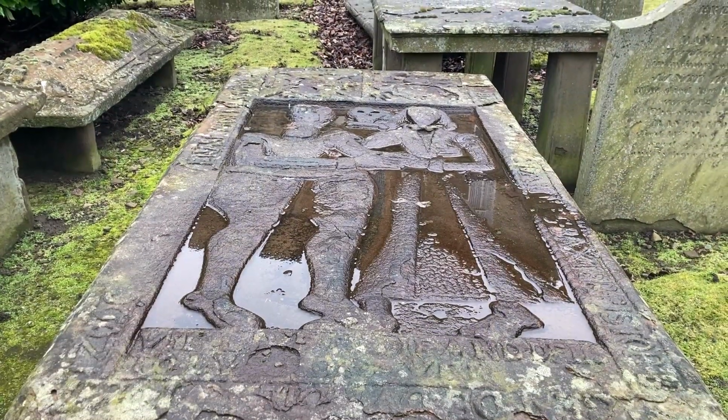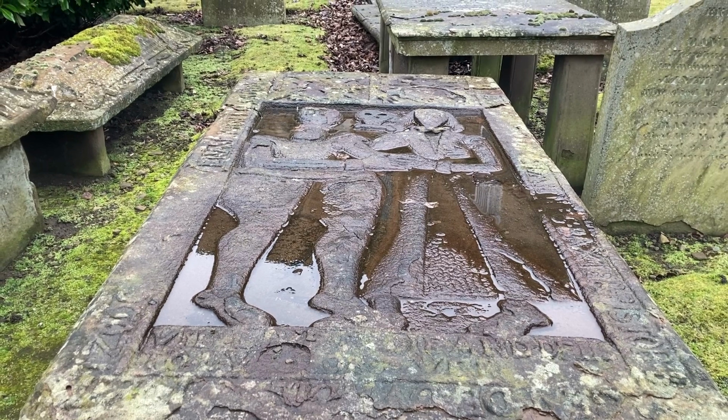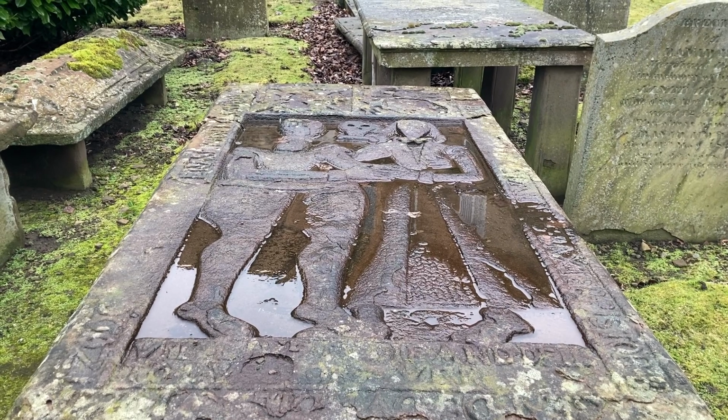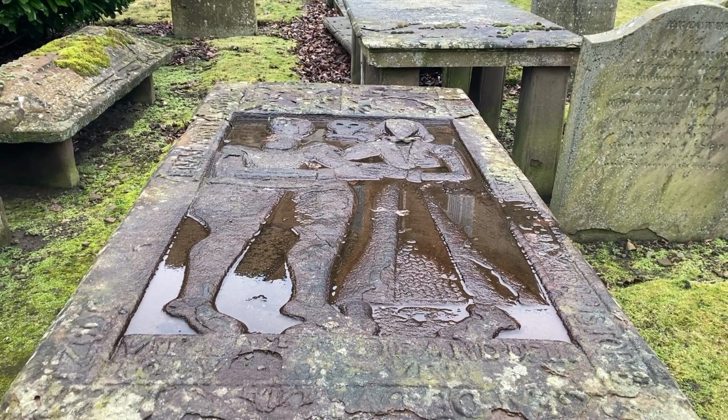It's quite an interesting one here as well. It's got two figures on it. The fact that it has rained quite recently probably does help highlight the two figures. One looks male and one looks female.